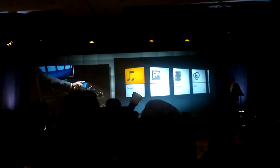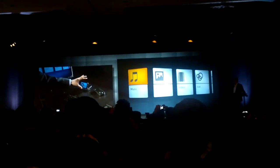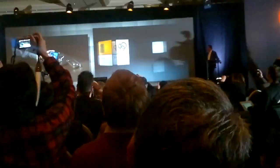So why don't we go ahead. This entertainment center allows you to view all the content that's already stored on your device. So if you take a video or take some pictures, it's immediately available to you on the big screen through an HDMI cable. I'm going to use the phone here as the remote. As you can see, I can go ahead and navigate here. But we also have a remote control to allow you to do this.